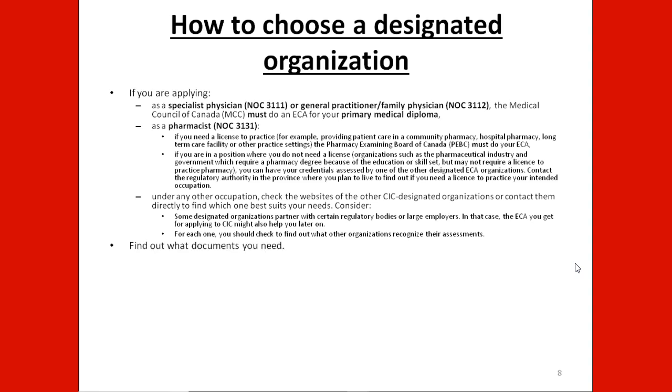Find out what documents you need. Find out how much it will cost. Costs may vary by organization. Find out how long an assessment will take.